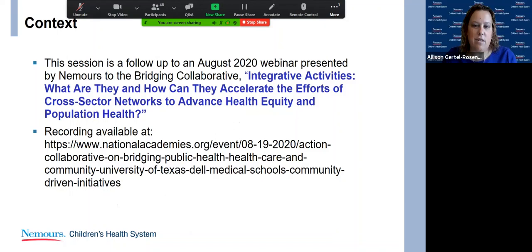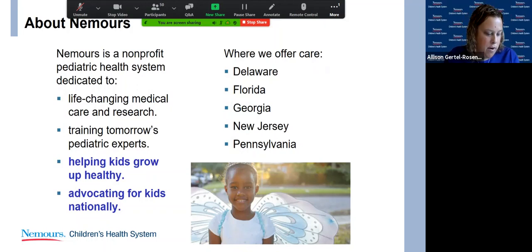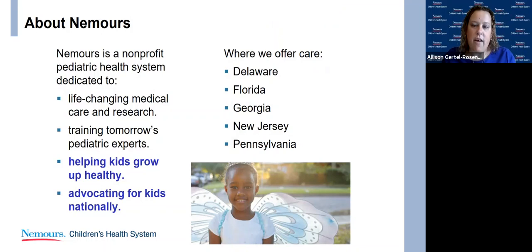But a bit about Nemours, since there's three of us presenting today. We're a nonprofit pediatric health system, really focused on offering care in the Delaware Valley and Northern Central Florida. I think what really makes us different is that in addition to doing life-changing medical care and research, and 95-98% of our colleagues being on the front lines working with kids and families every day to provide incredible health care, we also have this great opportunity to focus on helping all kids, those who never cross our doors, to grow up healthy and to advocate for kids nationally on a number of health issues.